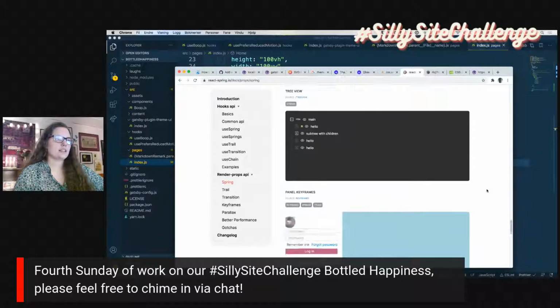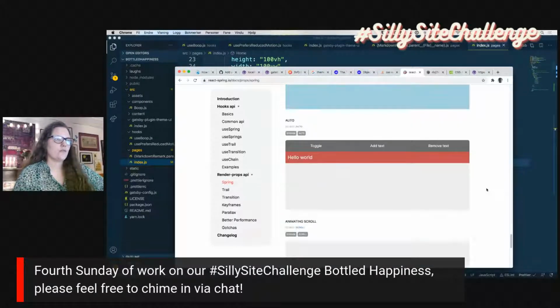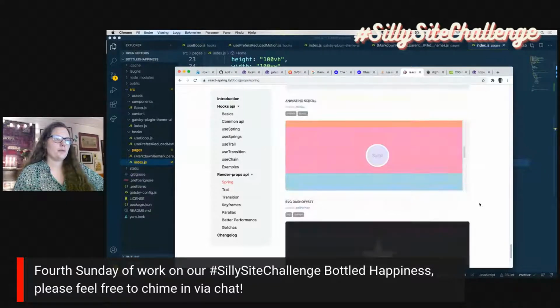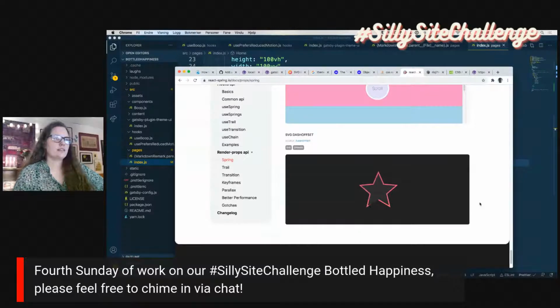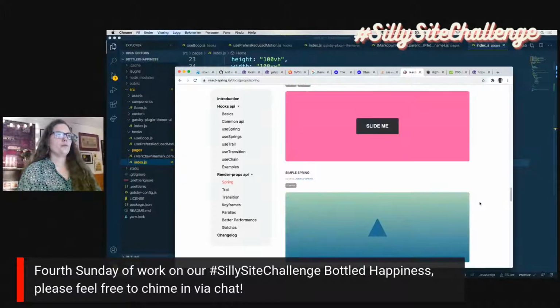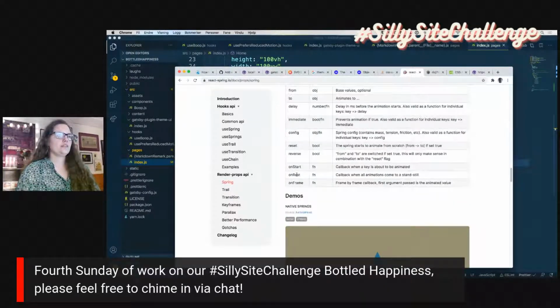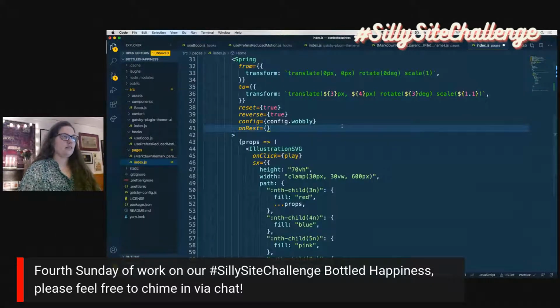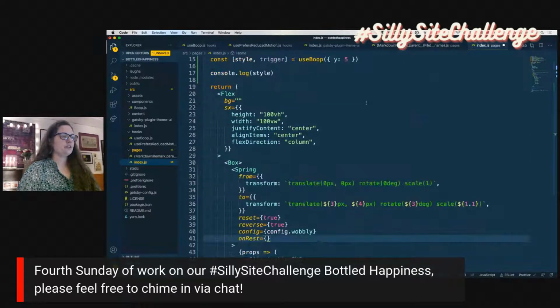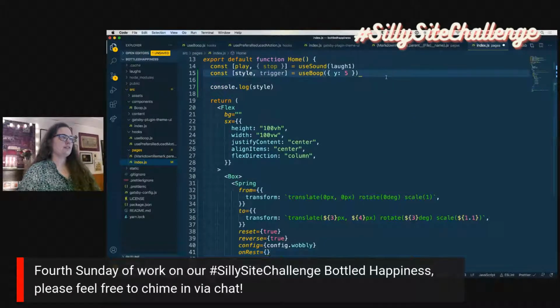Because none of these are continuous. So if I want it to be continuous, then I probably need, does this keep on going? No, none of these keep on going. So maybe if I reset, so let's do a reset and reverse. And let's do a reverse at least.